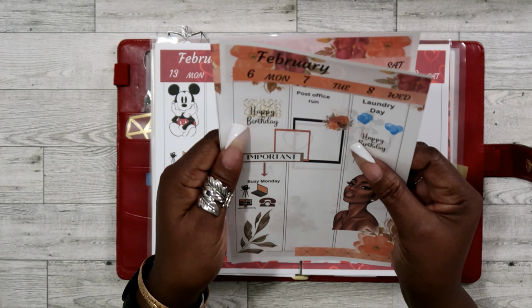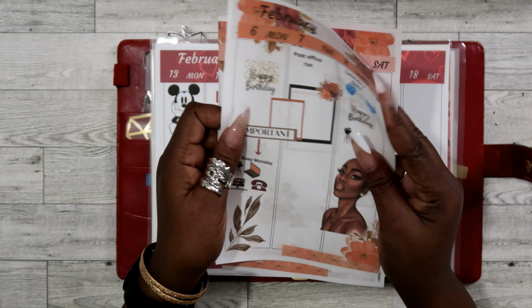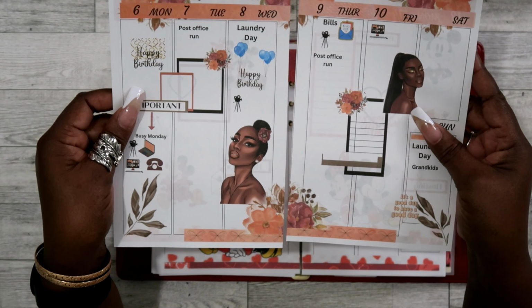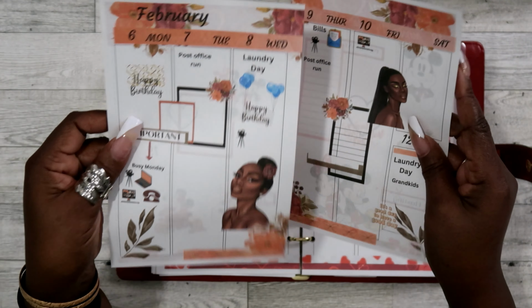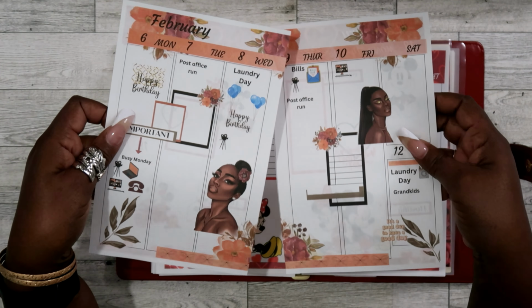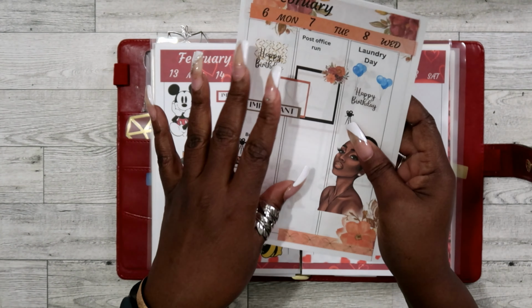So with that being said, that's pretty much the layout for this month. This here, a client wanted to buy this, so I printed it out, but I have to reprint it because I have to take off my stuff. I just realized my stuff is on here, so she just wanted me to print that piece, so I have to do that over.